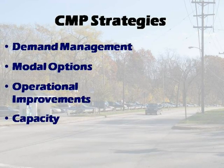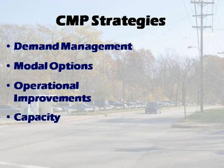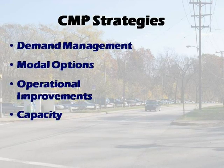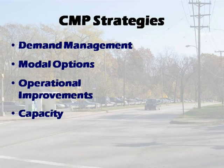But before we discuss that, let's quickly run through the 25 strategies in our regional congestion management toolbox. Definitions for each of these strategies can be found on our website.